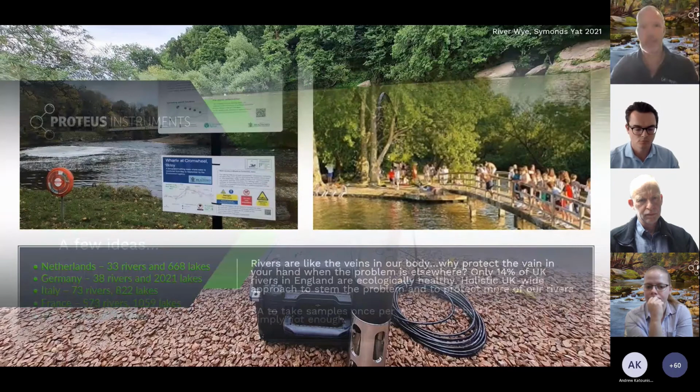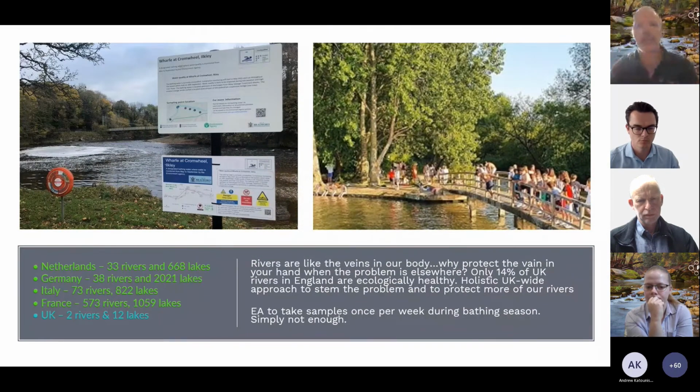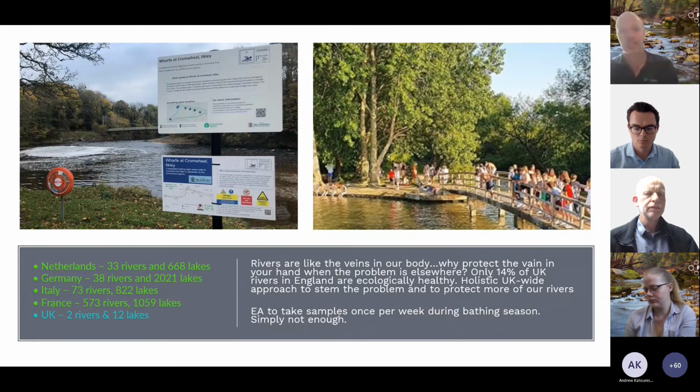So firstly, in the UK, we fall a long way behind Europe for designated bathing waters, especially for inland. We currently have 2, with the most recent one at Port Meadow, and obviously the one up at Ilkley.